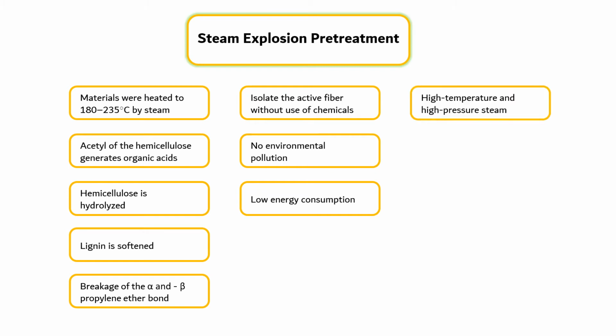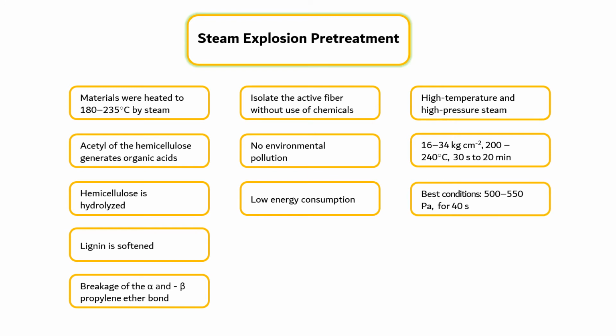Steam explosion adopts high temperature and high pressure steam to deal with the lignocellulose, and component separation and structural change of lignocellulose are realized through the process of instant decompression. Generally, raw materials are treated with high-pressure steam in a pressure-resistant reactor and then decompressed rapidly, forcing the material to be released into the atmosphere. However, it is recommended that the best pretreatment conditions for hemicellulose were 500 to 550 Pascal for 40 seconds. Since then, steam explosion technology has been widely used in the pretreatment of hardwood, softwood, agricultural waste and other non-cellulose materials.